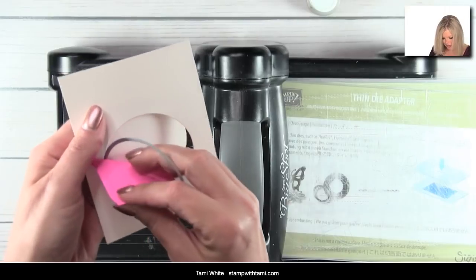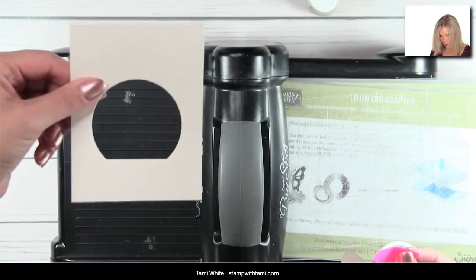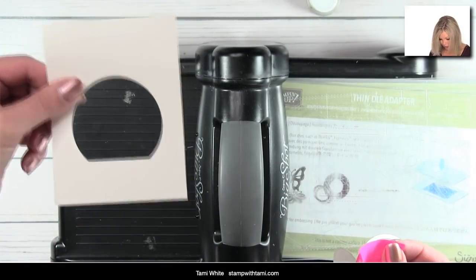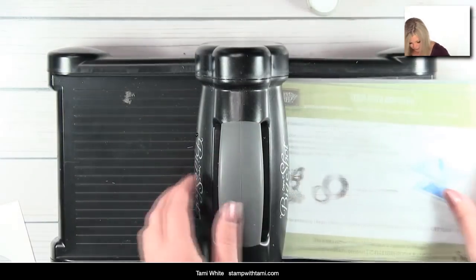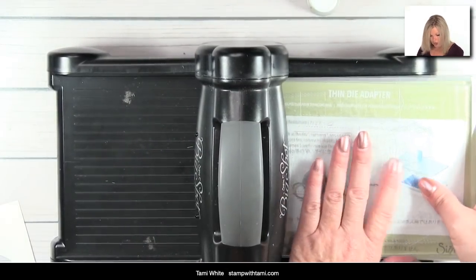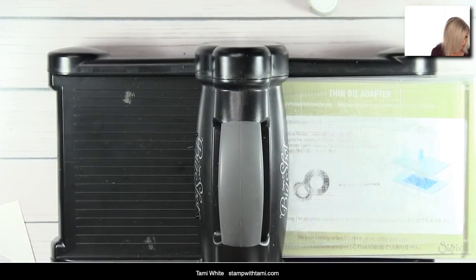And then when we're done, that has cut out the center piece where our shaker card is going to be. And we pre-lined it up, so it'll be all ready to go when we're ready for it. Okay, I'm not going to put this away just yet. There's one more piece that I'm going to do, and that is for the coffin.